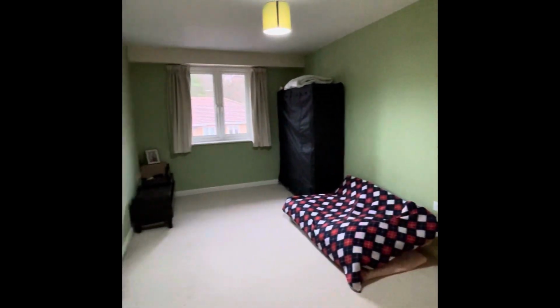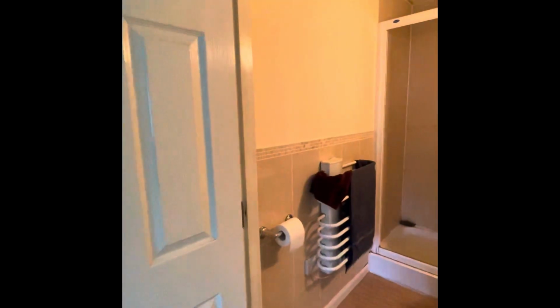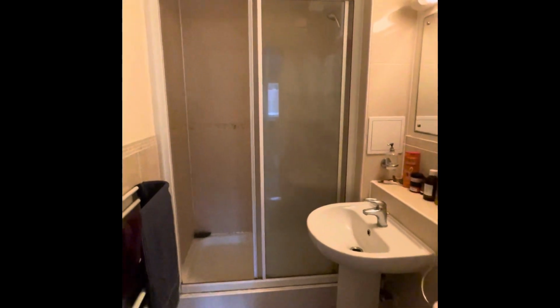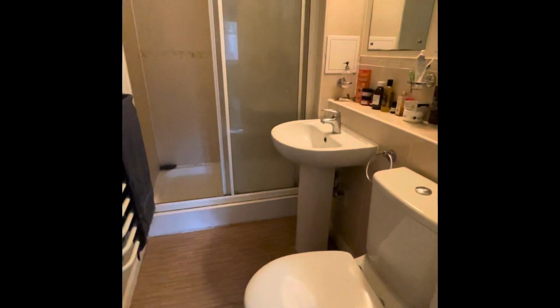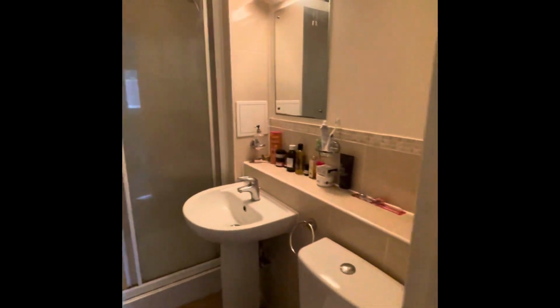Large double bedroom, front aspect double glazed window, and door leading through to ensuite, which consists of a three-piece suite. You have a walk-in shower cubicle, washhand basin on pedestal base, low-level WC, and heated towel.